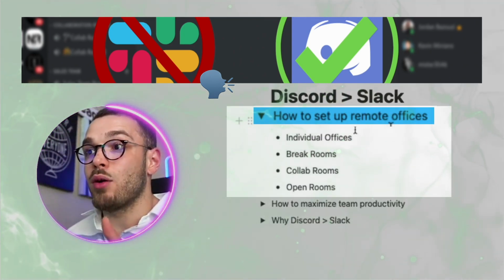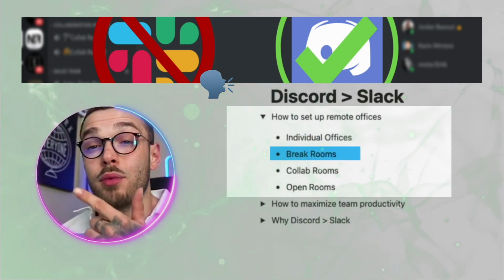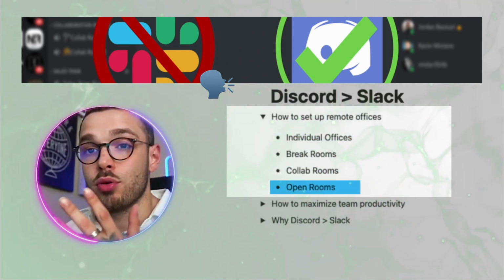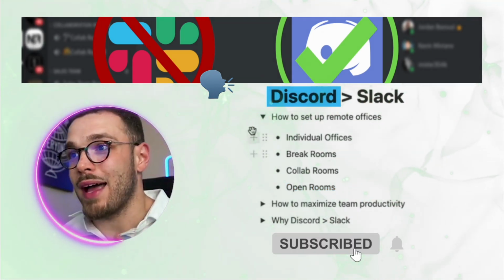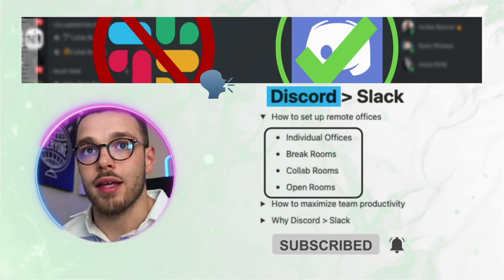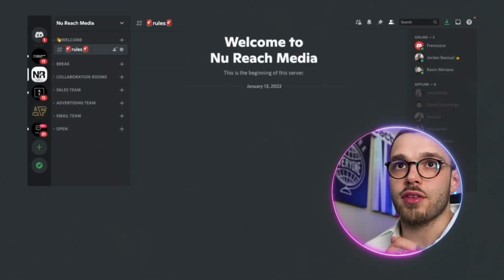Now, most importantly, how do we set up remote offices? So we're going to be having individual offices set up, break rooms, collaboration rooms, and then open rooms. And what we're going to do now is actually dive into our Discord and pull back exactly how to set this up and why it's so effective. So let's dive in. Okay, so this is our, basically just using this as an example.